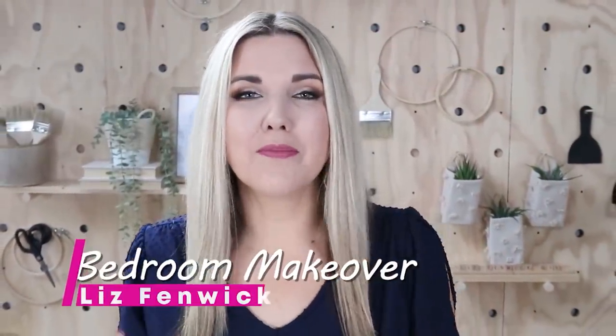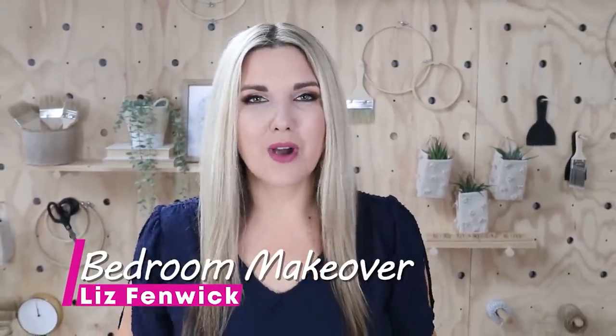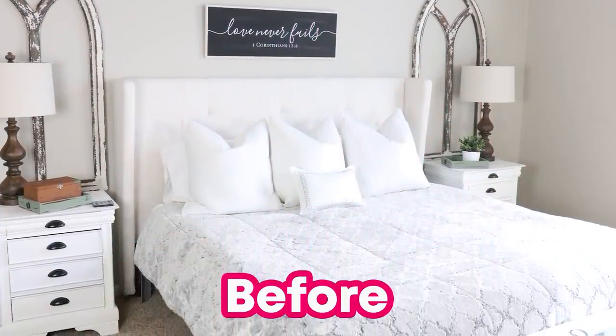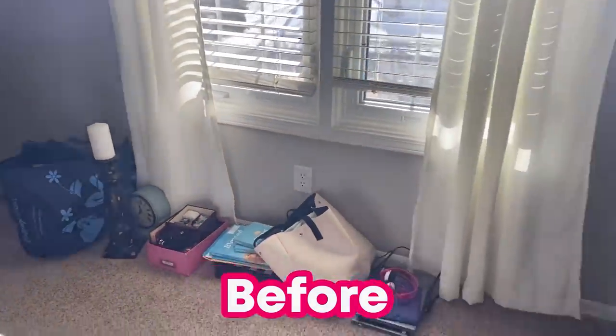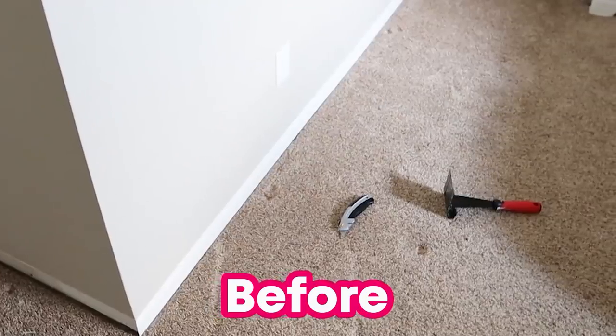So in today's video, I'm gonna share with you how I saved a ton of money doing DIYs to update my bedroom. Now my biggest problem with this bedroom was the carpeting. We had had this carpeting in here forever and I did not like it. I told my husband I would love to have hardwood floors. The only way we could do it on a budget is to do it ourselves.